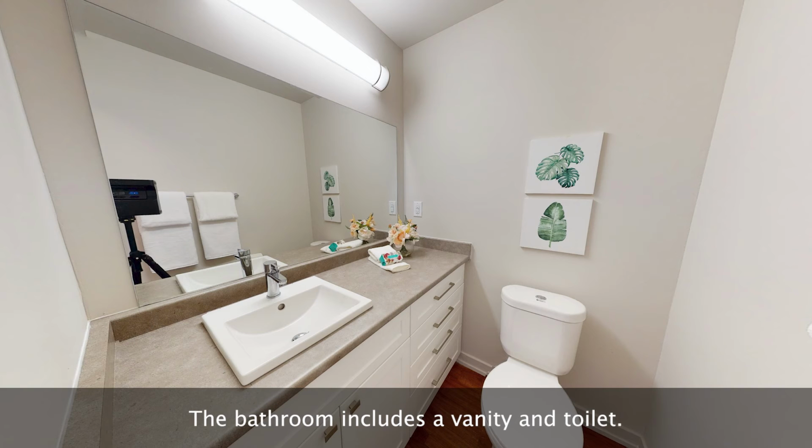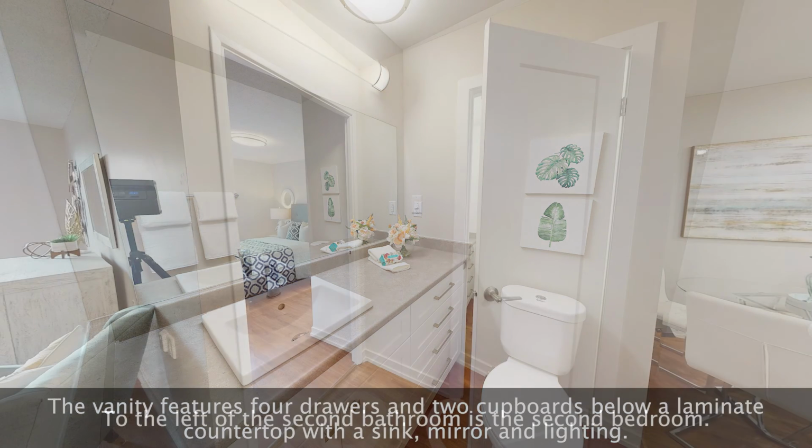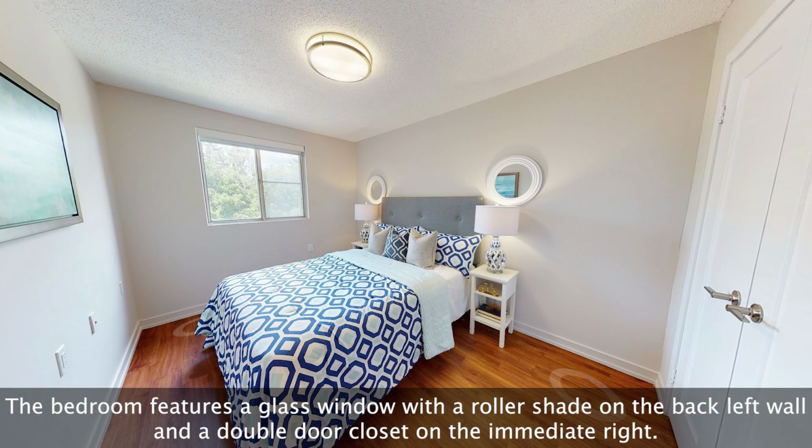The bathroom includes a vanity and toilet. The vanity features 4 drawers and 2 cupboards below a laminate countertop with a sink, mirror and lighting. To the left of the second bathroom is the second bedroom. The bedroom features a glass window with a roller shade on the back left wall and a double-door closet on the immediate right.